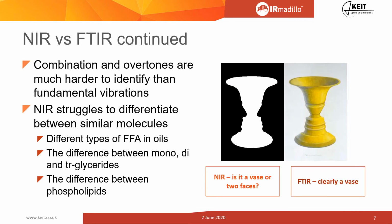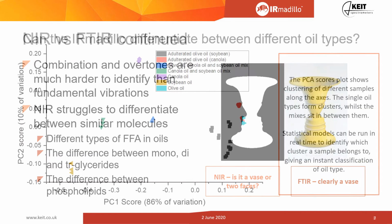And at that point, we can clearly see it's a vase. We have that third dimension, that perception of depth. We can see absolutely everything and we understand. That's the kind of difference in information that you get with mid-infrared compared to near-infrared. And if you need that information because your technology, your application is difficult, such as edible oil refining online, that's where that information is so useful.